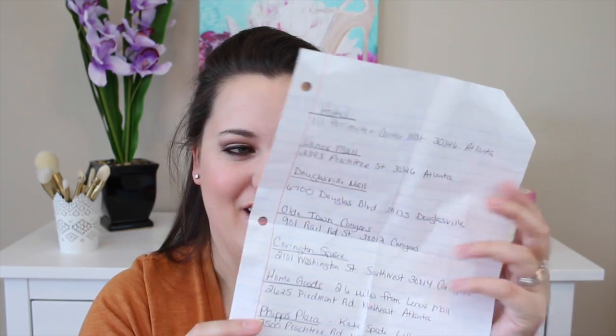And let's see, I got a list in here. Oh, there's a random paper clip. I've got a list in here. It's all the places I wanted to go in Atlanta for the Vampire Diaries and all of that. And on the back, I've got a list of a ton of Bath & Body Works in Atlanta. So I keep this because if we go back to Atlanta, I'll have it ready and I don't have to write them out again. So it's always a good thing.